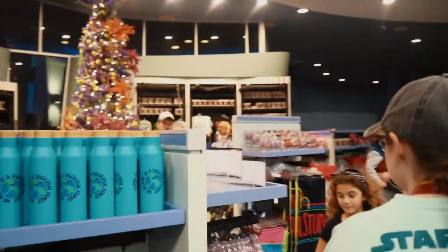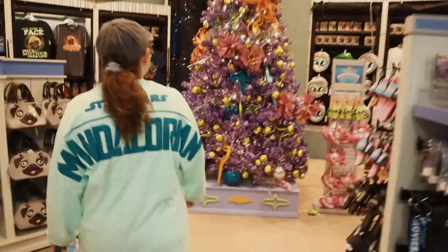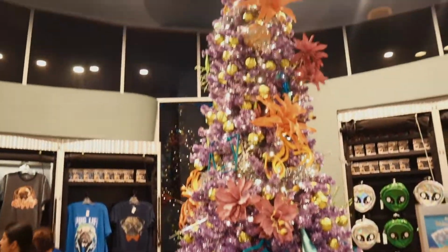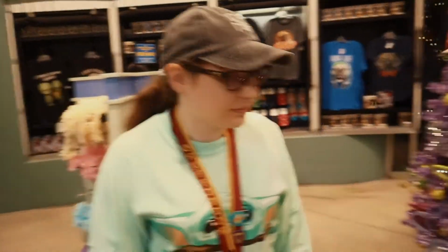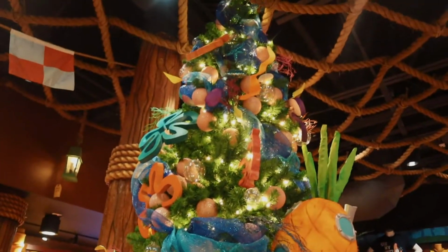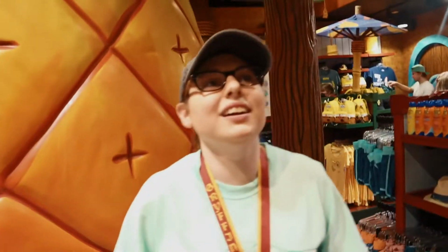Alright, Men in Black store. And there it is. I think this is my least favorite one so far. It's not bad, is it? I like the purple. Alright, the final one for Universal Studios is here in SpongeBob SquarePants. There is the one here inside SpongeBob SquarePants. Believe it or not, it's SpongeBob themed.